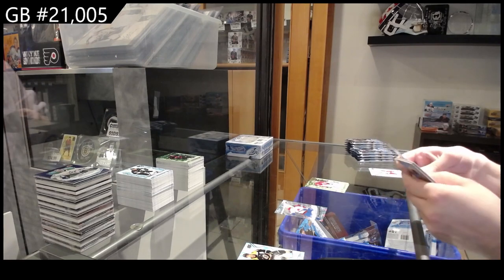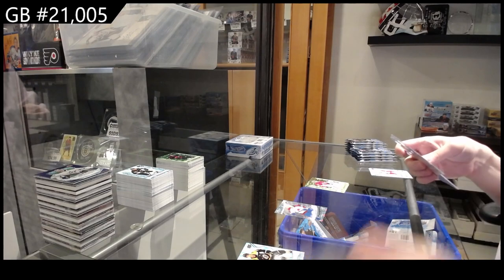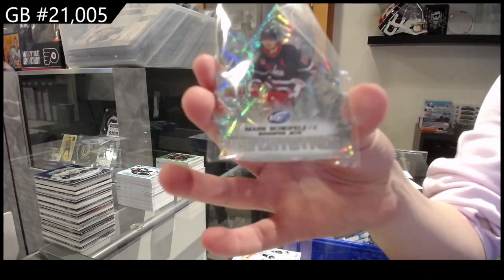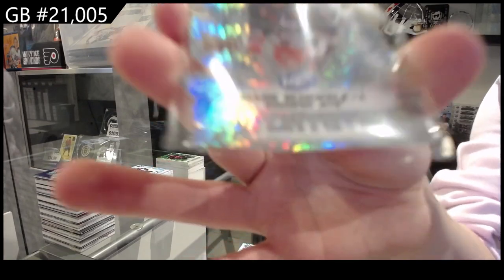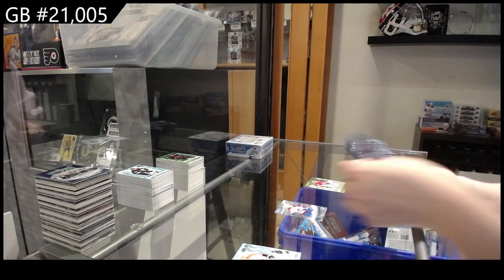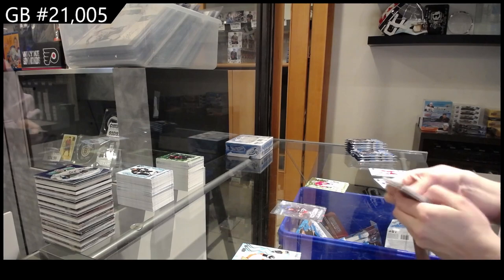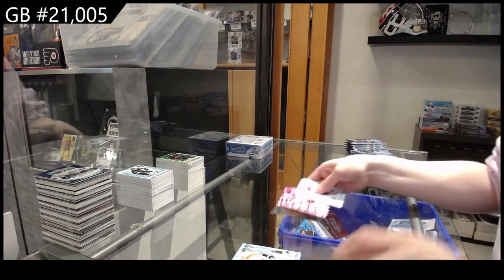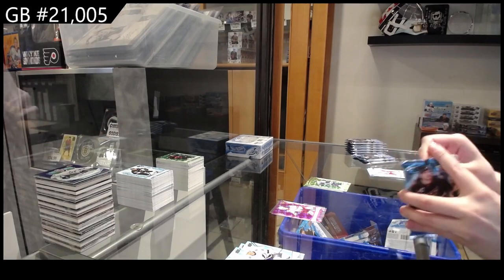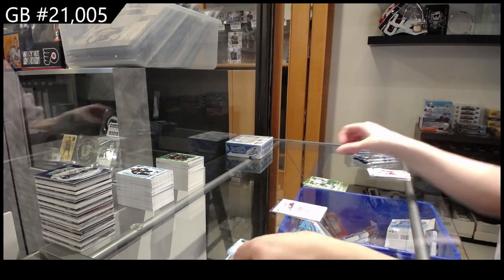Ooh, what are you? For some reason, you are in a thingy. This is an Ice Crystal, but it is numbered /299, Mark Scheifele for Winnipeg. It's in a sleeve. Rangers of Braden Schneider. Frozen in Ice Rookies for Buffalo of Tage Thompson.